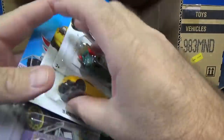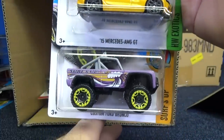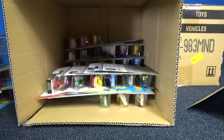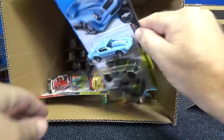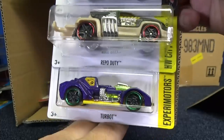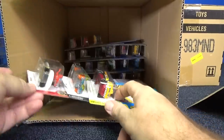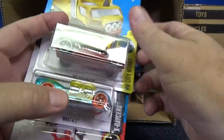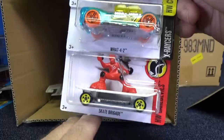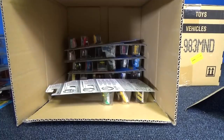There's the AMG. I'm going to pull that one out. Camaro, Repo Duty, and Turbot. Yes, I still like saying turbo, like it's French, turbo. Hollinator, Wood 4-2, and Skate Brigade. I think my stack's going to fall. We'll see.